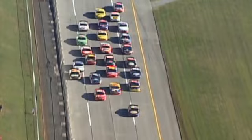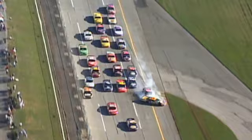Junior moved over to block him. Right there. Whoa, he's going to hit me. Right there. Six if you count.